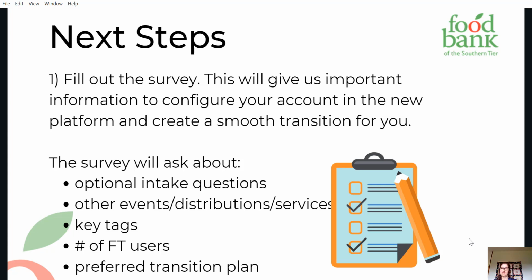So the next steps in this transition process. First of all, we want you to fill out a survey, which hopefully you're already about to do if you're getting this video. This is going to give us, as a Service Insights Fresh Trak team at the food bank, information to help us set up your account correctly in the new platform so that everything is smoothly set up from the get-go and you are able to transition easily over to this new platform.